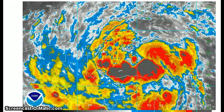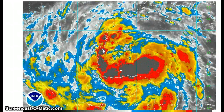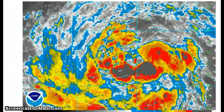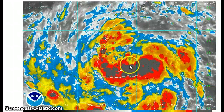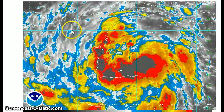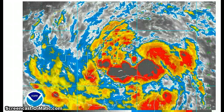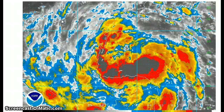So we have about another 16 hours over water today. The official forecast has it about a 60 mile an hour tropical storm at landfall, but we still could see a Category 1 out of this before landfall. It's going to move in a west-northwest fashion near Chetumal and then cross the Yucatan tomorrow, spend the whole day over the Yucatan, and then emerge in the Bay of Campeche, southern Mexico area, early Monday morning.